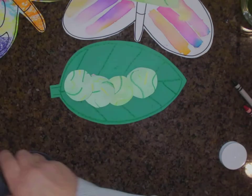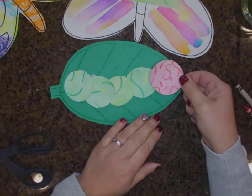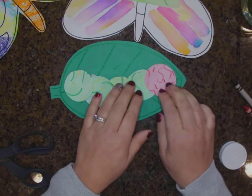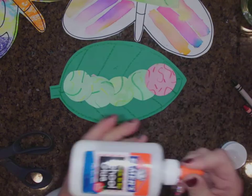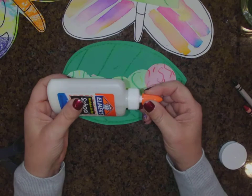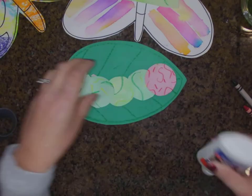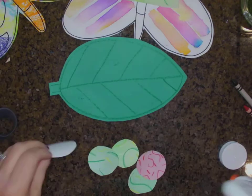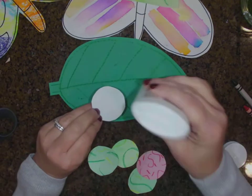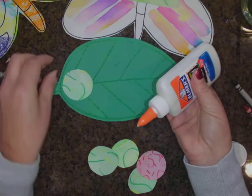Okay. So now I have my four body parts of my caterpillar, and here's my head. Now, our favorite thing, we get to use glue. So I'm going to use this. If you have a glue stick at home and you want to use that, you can use that too. I'm going to go ahead and do dot, dot, not a lot. I'm going to pull all of these off. And I'm going to go one.